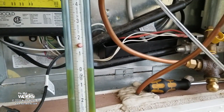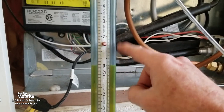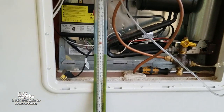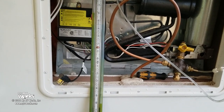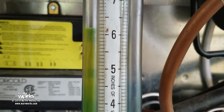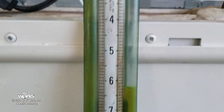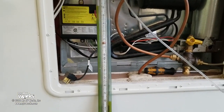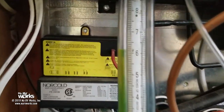Okay, go turn on a propane cylinder. You're going to see one side go up, one side go down. We're going to add the numbers up. We're looking for 5.5, 5.5, which is the target we're looking for. Okay, there we go. So let's see what we got. 6.12 and 6.2 is 12.4.